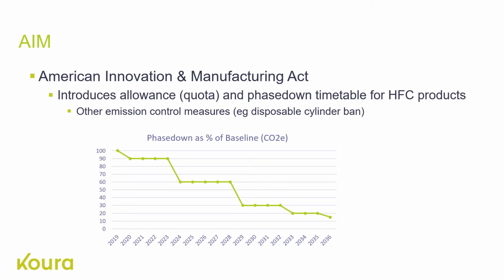Recently in the US, the American Innovation and Manufacturing Act was passed and put into effect, and this really introduces a quota system, an allowance system for the phase down of HFC products across the market. There's a number of other emission control measures present in this legislation, including bans on disposable cylinders and so on. But in effect, it's really the quota and phase down of that quota that represents the biggest item here. As you can see from a 2019 baseline of 100% of CO2 tons, by something like 2036, we're down at around 12%. So quite a significant decrease in the availability of CO2 tons for HFC products.